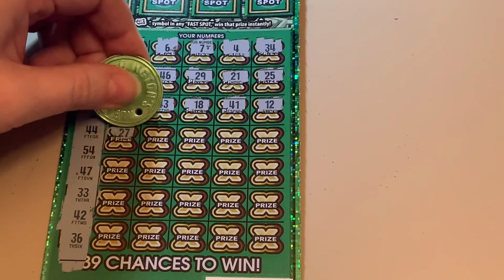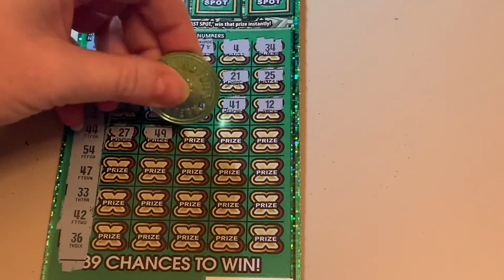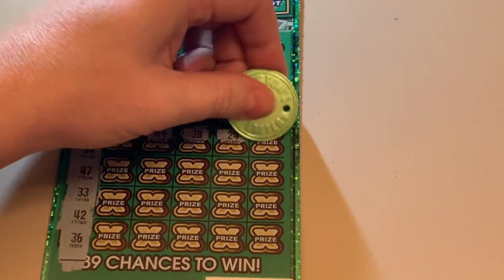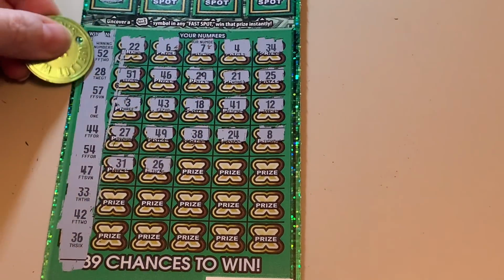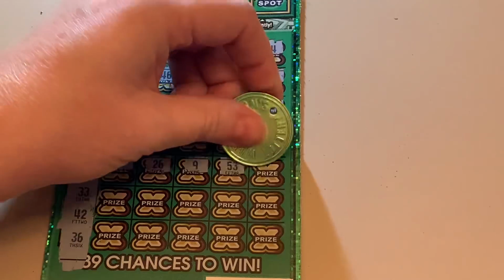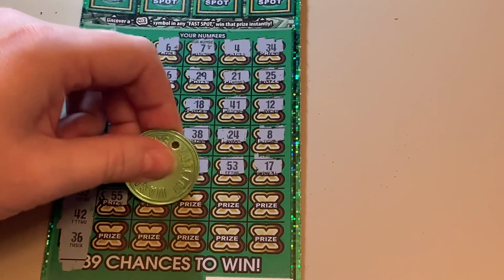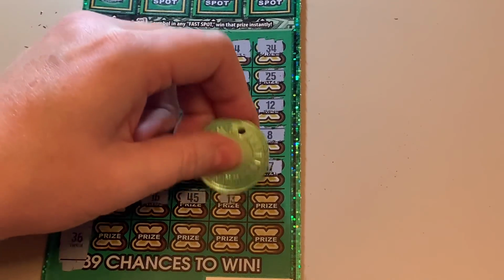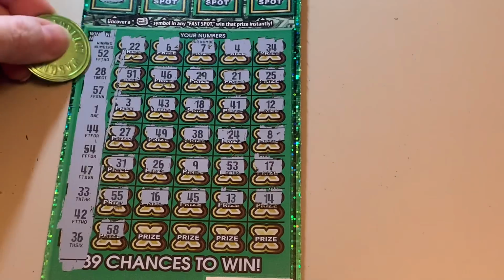12, no teens. 27, we got a 28. 49, no. 38, no. 24, nope, we just got the 28. 8, 31, nope. 26, nope. 9, 53, no. 17, 55, 16, 45, no. 13, 14, last row, 58. Nope.